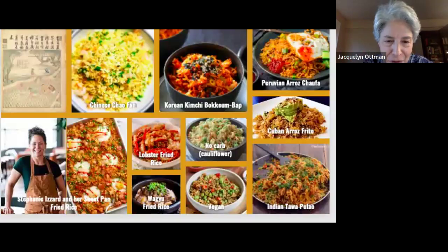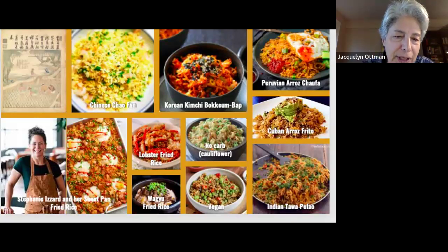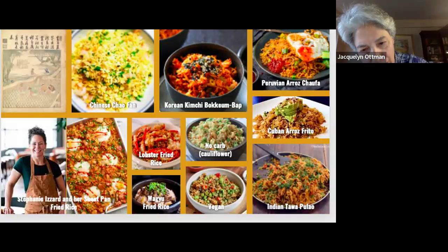We Americans are not the only ones who've benefited from a tasty Chinese migration. Fried rice has been traveling with the Chinese across all the other continents too. Now there are countless variations, so everyone on the planet can use up not only the day-old rice, but all the little tidbits from an entire meal that are likely left over too. Examples, starting with the images up in the top row, are Korean kimchi bokkeumbap, Peruvian arroz chaufa, Cuban arroz frito, and Indian tawa pulao.